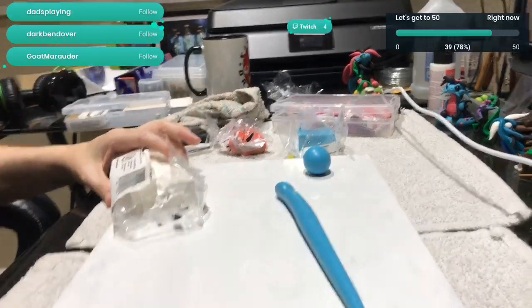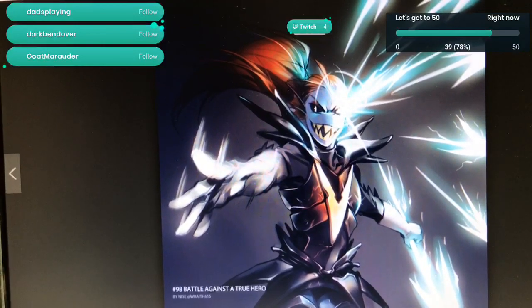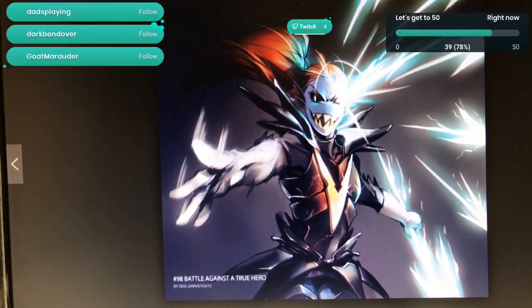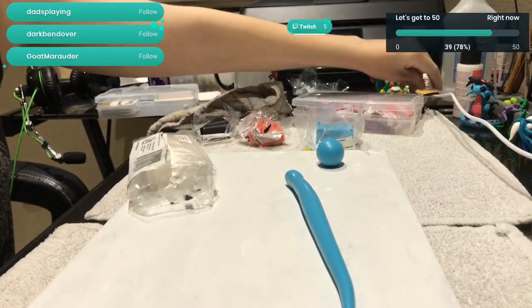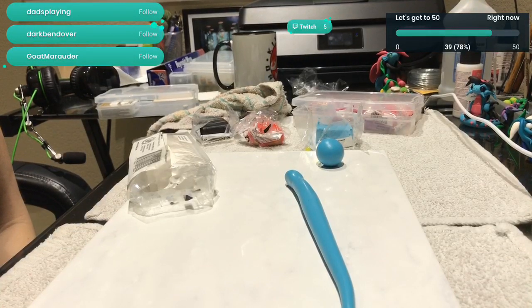Oh, this is another really cool picture of her armor. Shows the three shoulder spikes and the white gloves and the little thing at the bottom, and they made the thing on her chest not a heart, but it's still good for visual purposes. I'm gonna save this image.